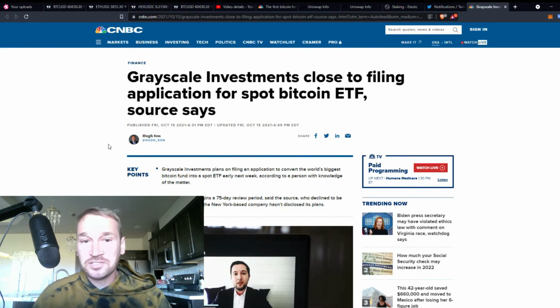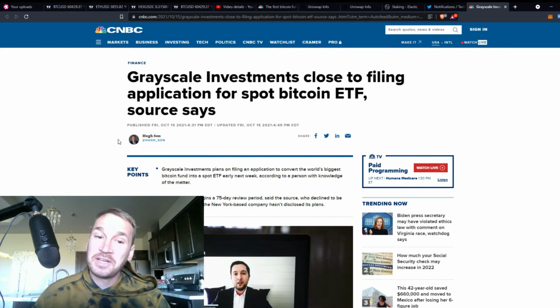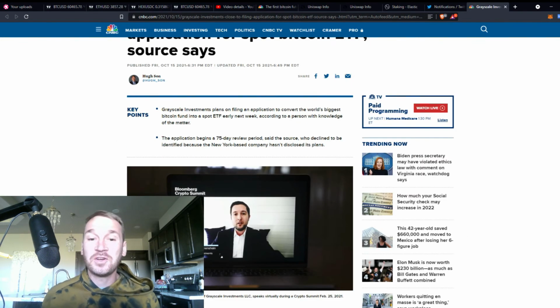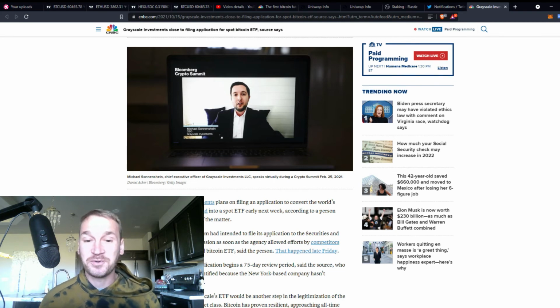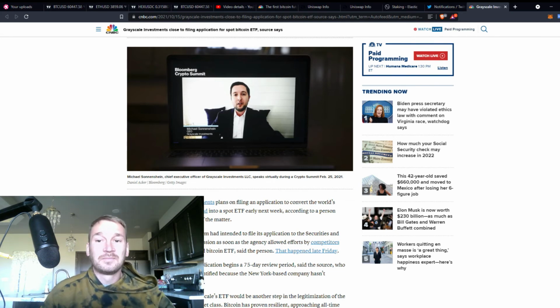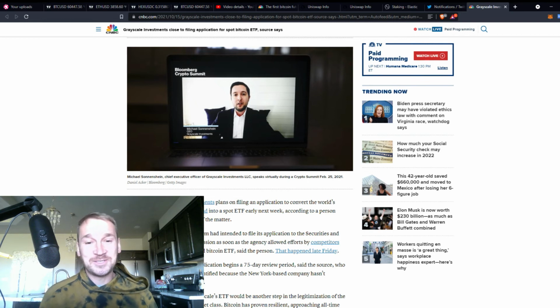In other news, Grayscale Investments is close to filing an application for a spot Bitcoin ETF, sources say. As you know, Grayscale is a huge buyer and holder of Bitcoin, one of the biggest in the corporate world, and they have a trust called GBTC. So load up the hype train, get ready for some more speculation on Bitcoin ETFs. This is not going away. We have a lot more reasons to pump the price.